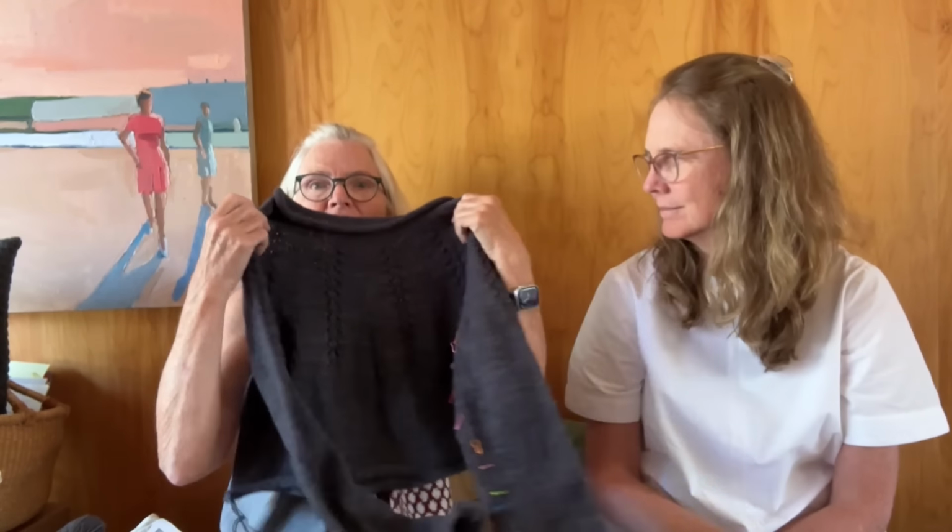All right. So this sweater is going to be done sooner than later. It was great vacation knitting. And it also reminded me, I love knitting sweaters. And it feels so good to have like a new sweater coming in the works. And this gray yarn is going to be awesome.